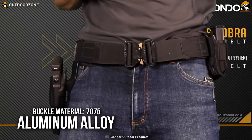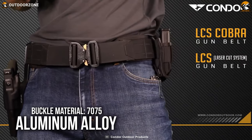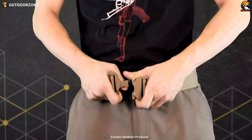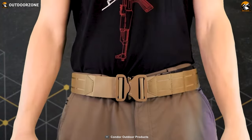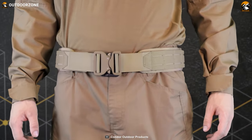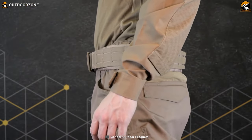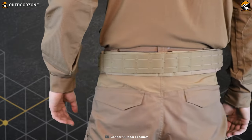This premium buckle is made of the highest grade 7075 aluminum alloy, along with solid brass and stainless steel components. The quick-release mechanism will allow you to operate the belt rapidly with ease. Overall, the Condor LCS Cobra Gun Belt becomes an all-rounder choice for those looking for a tactical belt without compromising the build or any feature.